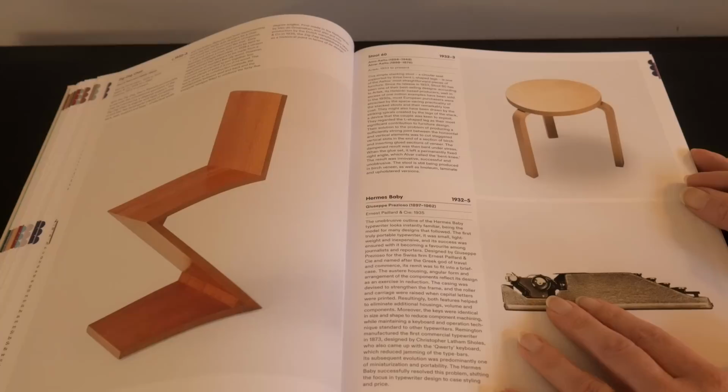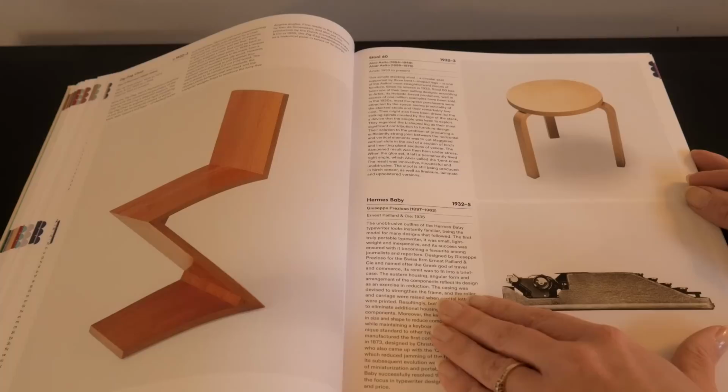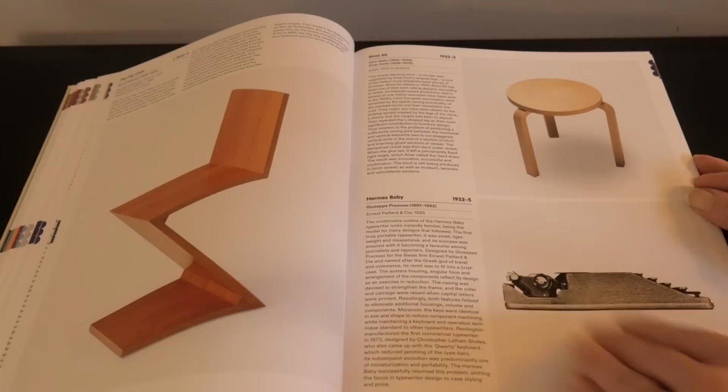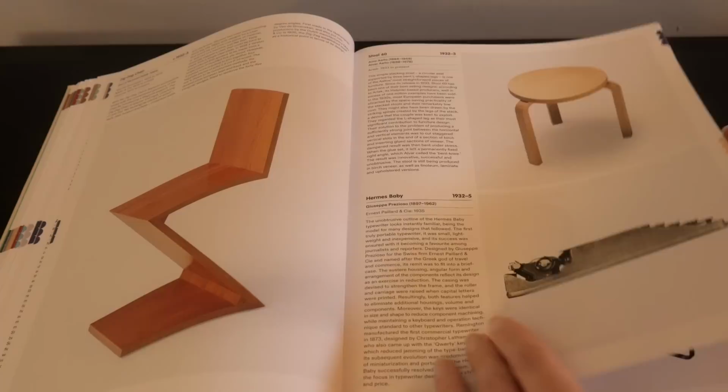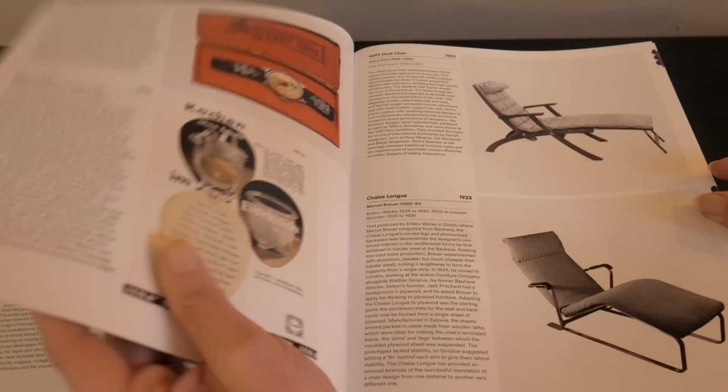And its success was ensured with it becoming a favorite among journalists and reporters. Designed by Giuseppe Prezioso for the Swiss firm Ernest Paillard and Cie. Named after the Greek god of travel and commerce. Okay, 1932. The Mickey Mouse wristwatch. That's cute. 1933. Here is, what is that? An egg coddler.